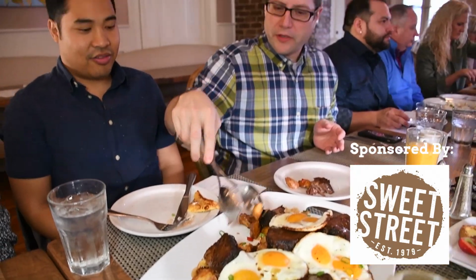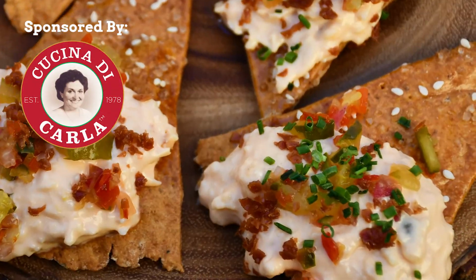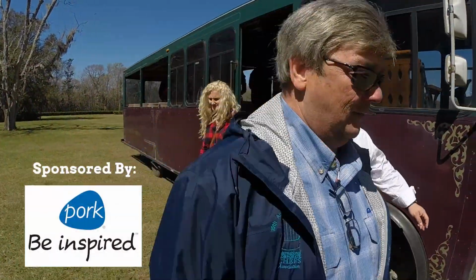I was blown away by the culinary scene, and especially with Cheddar's, I feel like this represents so much of our brand that we can really relate to. It's really kind of a true farm to fork or farm to plate type city, and we're very excited about partnering and being here in Charleston.